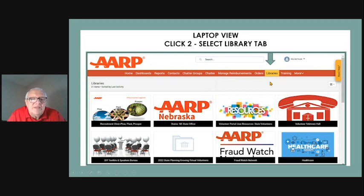So now we enter into the libraries. There are so many different libraries that you may find useful. For example, there's one on state volunteers. You can actually find tip sheets there. Maybe you missed the last volunteer teletown hall. You can click into this library and you can actually listen to a recorded version of that. Sometime I strongly suggest that you look at the 21 different libraries that AARP has set up for the volunteers.